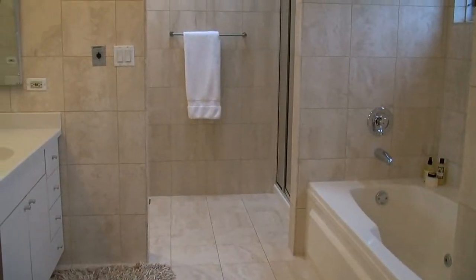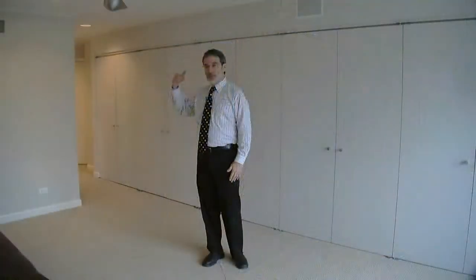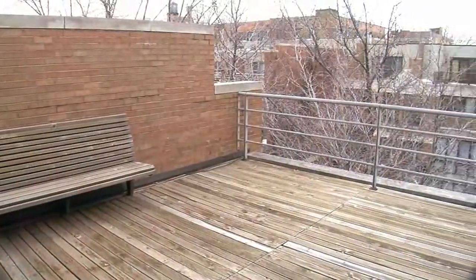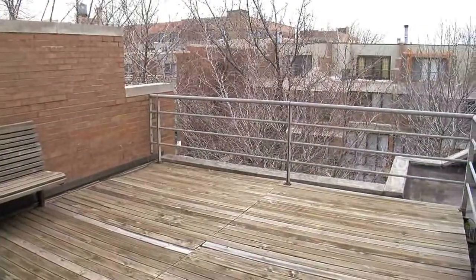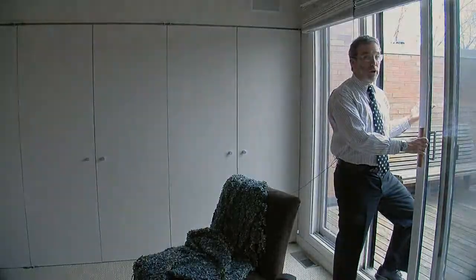You've got a nice big master bath. You see the granite appearing again from the mantelpiece, big bathroom, and then a steam shower. And then we've got this huge wall of closets all the way along, so you're not going to have any shortage of space there. And when you really want some outdoor space, you're going to come right out here onto this deck, which is nearly as large as the master. Sits up here where you can look out over what has really become a great city neighborhood.